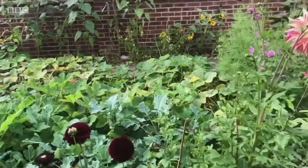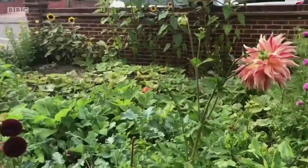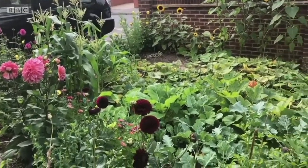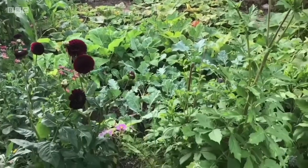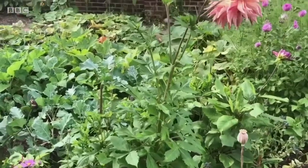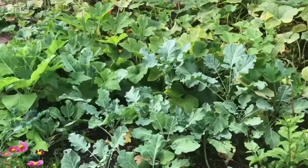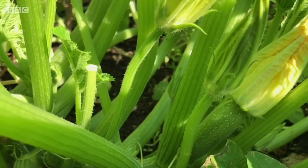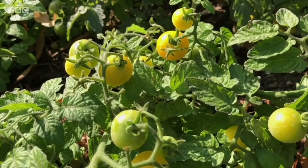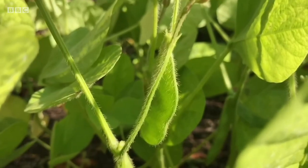As you can see, it's doing quite a lot now. There's dahlias and cosmos as far as the eye can see, amongst lots of other flowers. And then I've got lots of vegetables, some hidden, like the pak choy and the dwarf beans, and others not quite so hidden, like the winter squash and the summer squash, and also some tomatoes up the back there. I've also got things like celeriac and soybeans growing out here too.